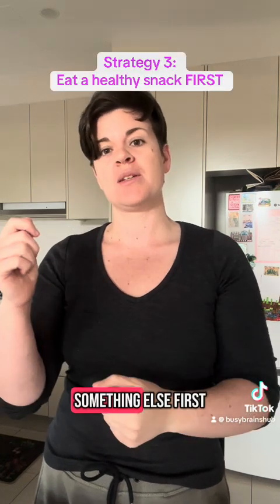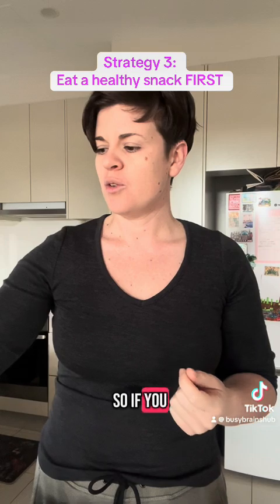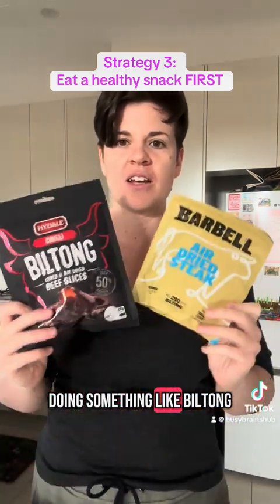And what about if you're like, oh, I just feel like a really high carb snack? One of the problems for a lot of ADHDers is we do eat a little bit too many carbs. And I think part of the reason for this is it's just really convenient to grab a packet of chips, grab some biscuits out of the pantry. So a simple thing that you can do instead is just grab something else first. So if you eat meat, you can look at doing something like biltong. So it's like, I can have the chips or I can have the biscuit after I have 5 or 10 pieces of biltong.